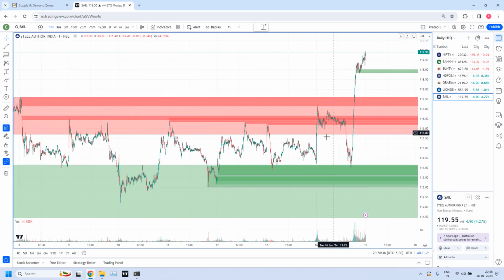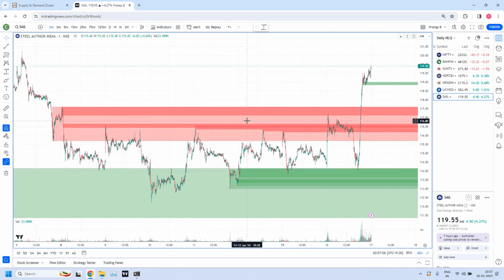If at all you got a loss, you would have got it only in the 1 minute zone. I'm sure some of you definitely ignored the 1 minute area zones. If you would have got a loss, it is only a minimal loss at the 1 minute zone. Whether you take the trade or don't take the trade, that is different. But I have to register the losses because we are maintaining the statistics. So this is about Sail.